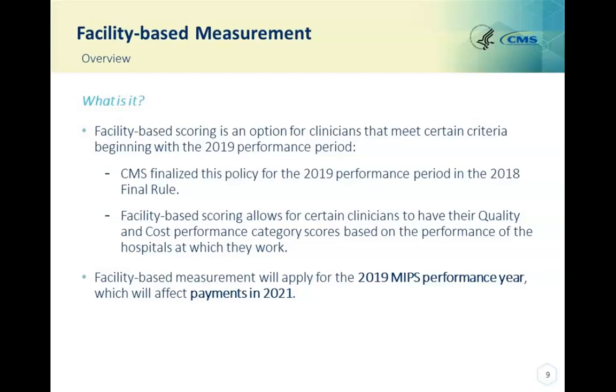Let's jump right into slide 9 for a brief overview of what facility measurement is. To start with, what is it? Why are we here? Facility-based scoring is an option that is available for clinicians beginning in the third year of the program, calendar year 19 this year. We did finalize this policy in the 2018 rulemaking cycle, but there were some additional details that we needed to add in. So this is the first year, again, calendar year 19, that facility-based measurement is available for MIPS-eligible clinicians.